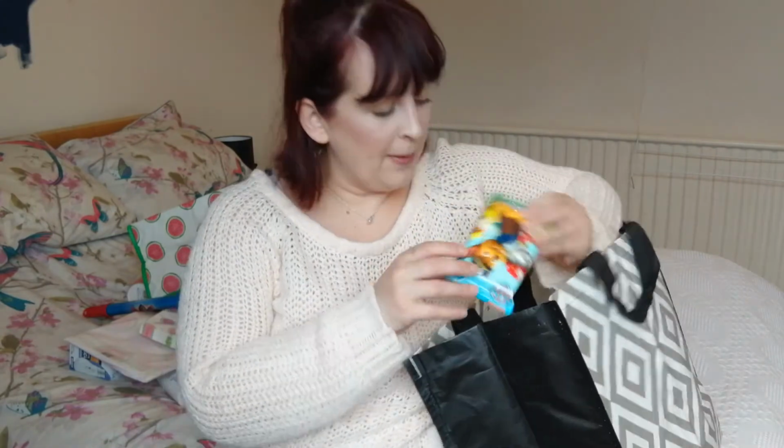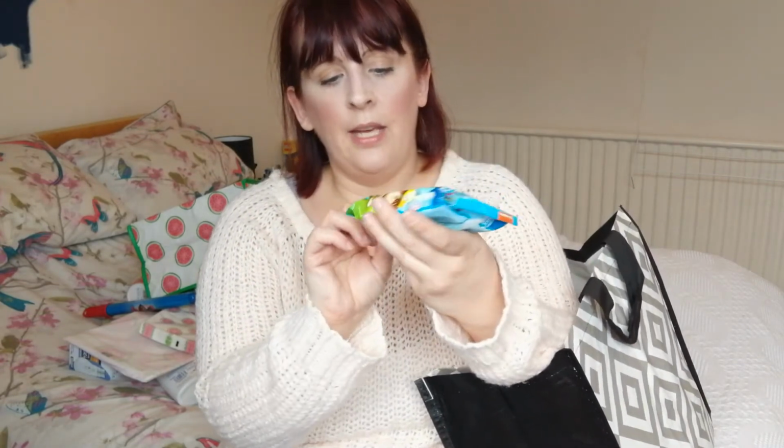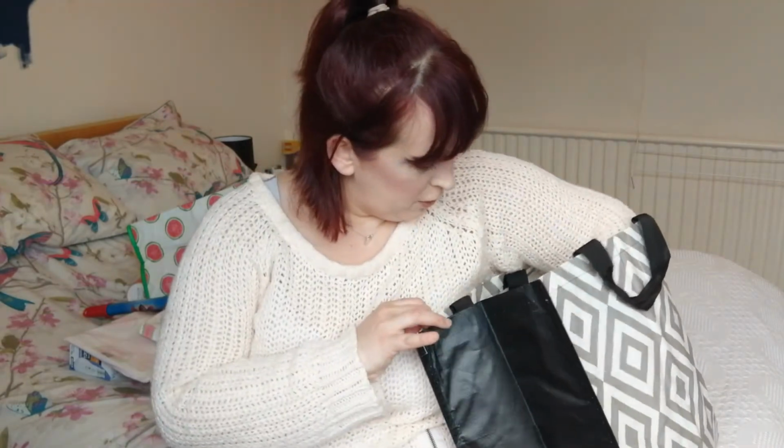I grabbed a few other little bits. We got a pack of the Paw Patrol little handy wet wipes. These are great for my handbag. So, handy wipes. And there's 20 in a packet for £1. And I think there may be another variety of those, but Alfie chose Paw Patrol.